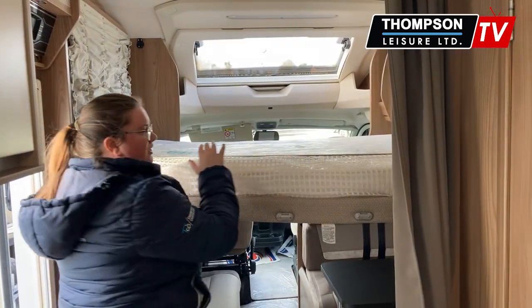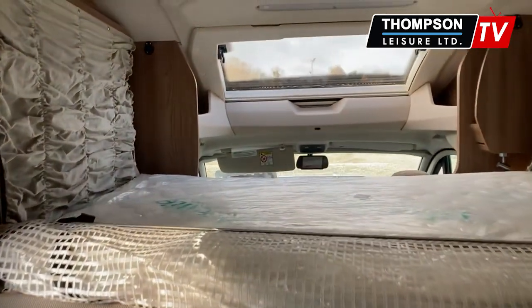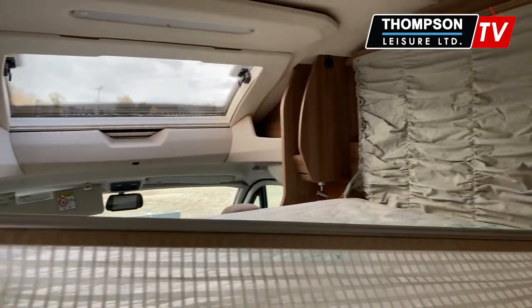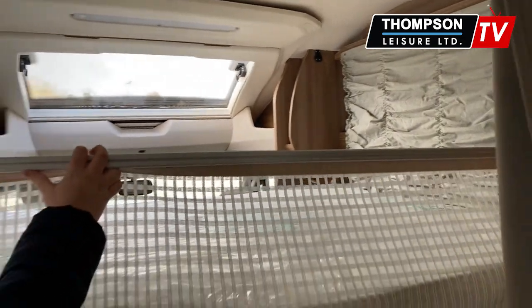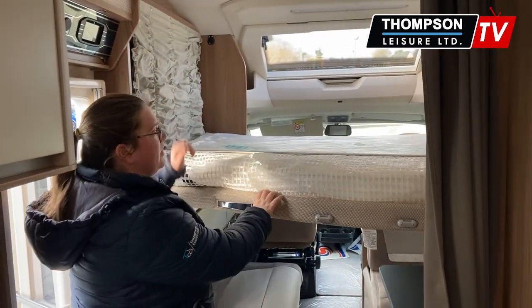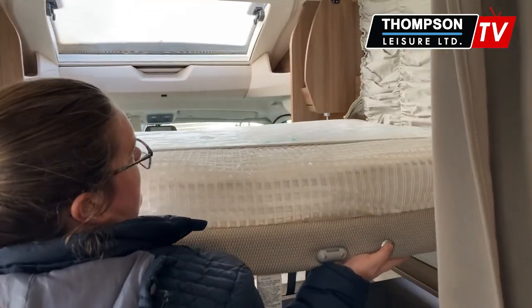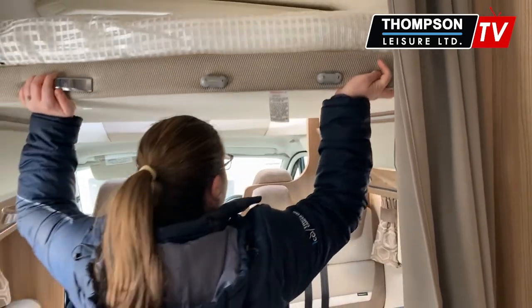And there is your double bed above the lounge. Now you do have this little security clip in place, and that just clips up above, and the same on the additional side. And then to put the bed up, you just hit the button in again, and as smooth as ever, it goes back up.